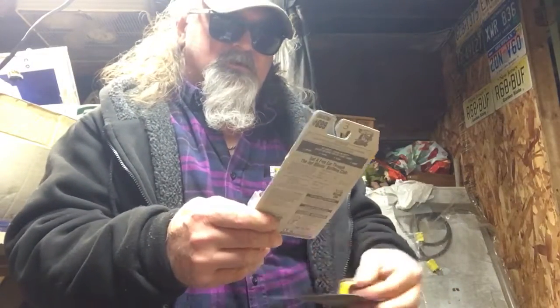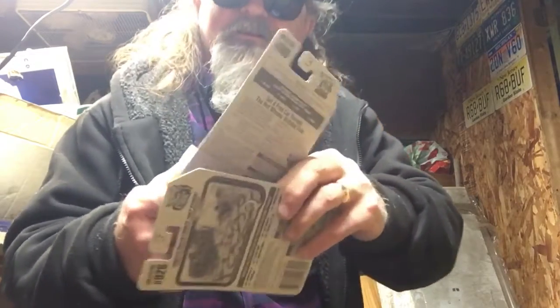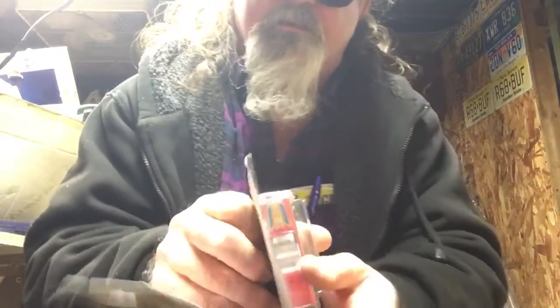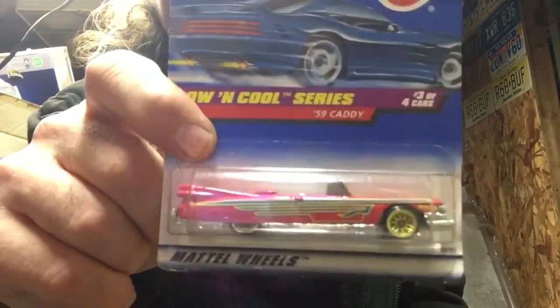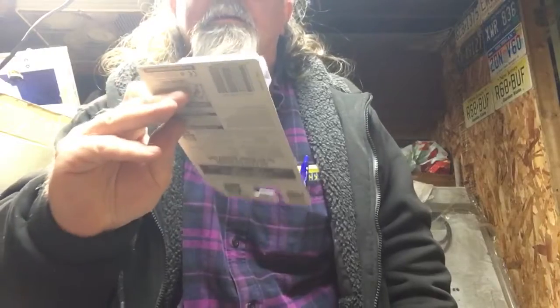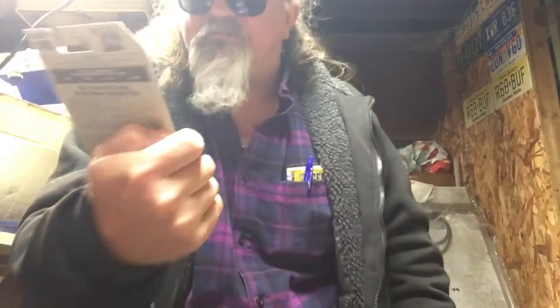Yeah. Low and Cool Series Caddy. I can see them chopping them. Oh, you know what else? Look at inside there. See the little steering wheel thing? It's like a hole with a little teeny tiny steering wheel in there. I don't like this casting. I don't think anybody else did either because it's weird. That might be one that you could steal the wheels off of, you know? But yeah, this is dumb. Stupid.